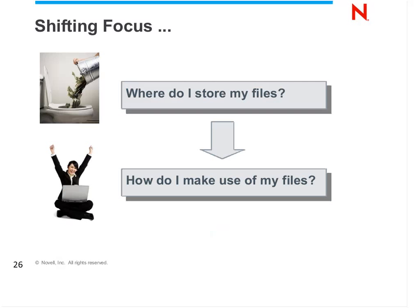So what we really come to is, in the past, a lot of it was just, where do I store my files? But we shift to the new focus of it's not only where you store your files, but it's really how do you make use of these files? How do I become more productive with these files? And that's really what Neutron wants to address for our customers.